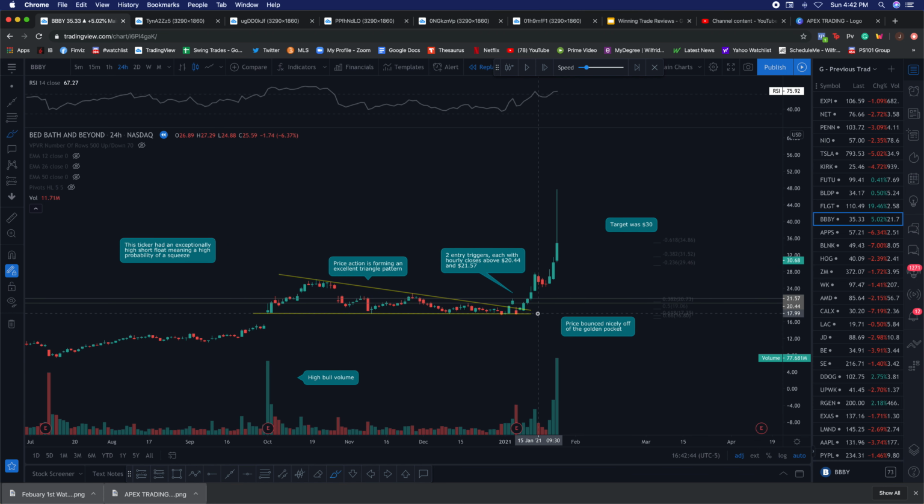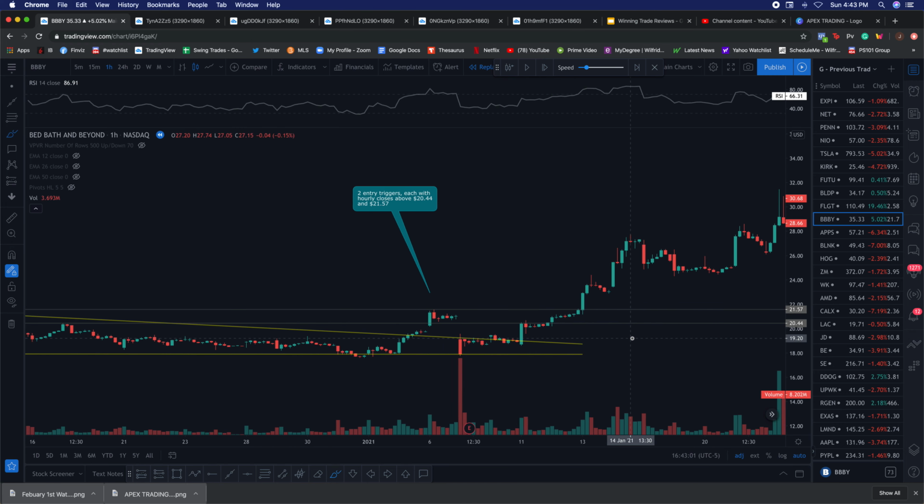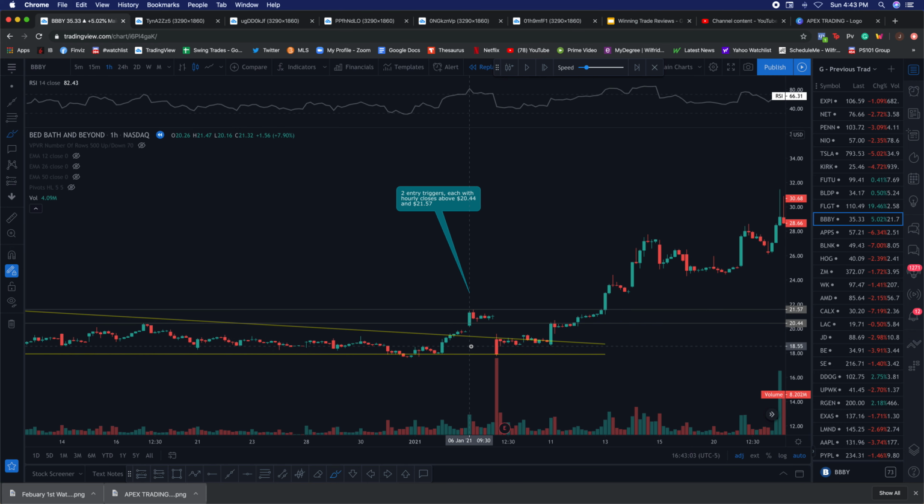Anyway, so we were looking at this pivot here and this pivot here for the two that bulls wanted to break for the hourly chart. So I noted there was two entry triggers, 21.57 and 20.44. So zooming in on the hourly chart. So the original breakout was on January 6th. Now I was holding this position through earnings, but at one-third size.